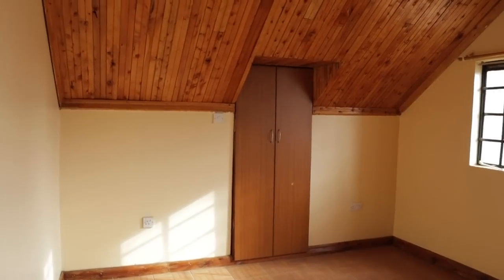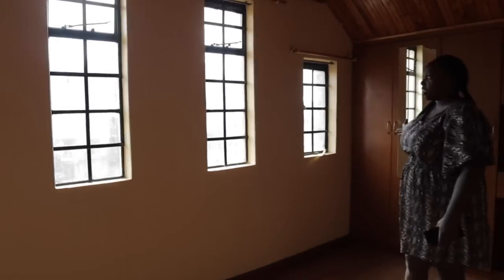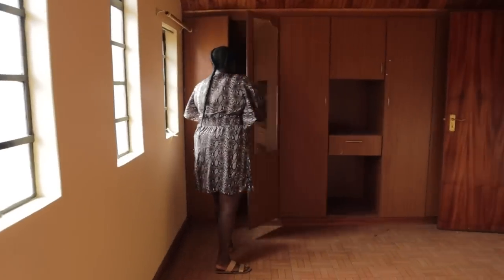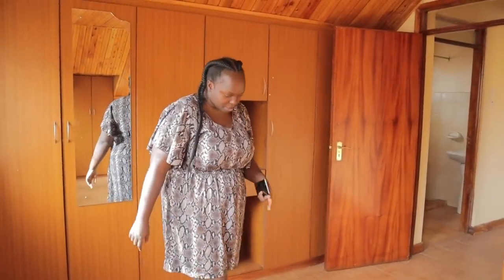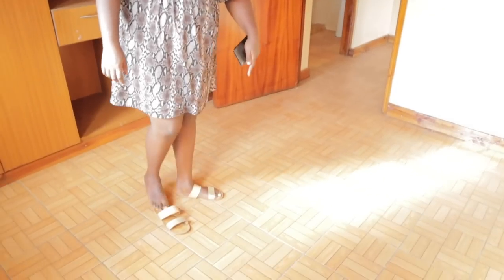You can see the windows also. It has so much light, so it's gonna be good for content creation. And it's a really good amount of space. The closet, this is really nice. I mean, love. And then the floors, I think this is tiles, but it has patterns like wood, and I love the ceiling, I can't get over it, it's like a penthouse.